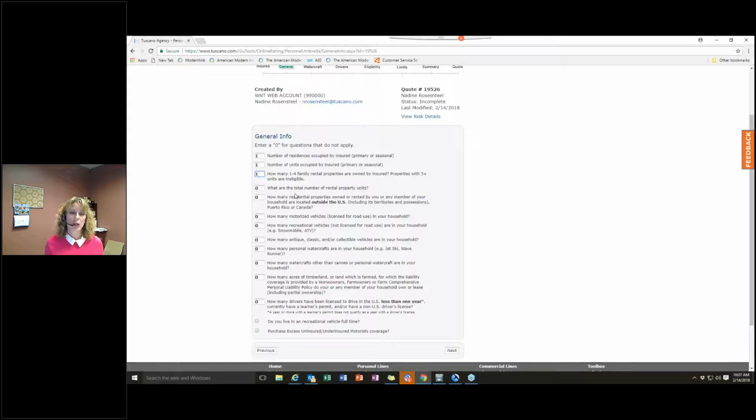What are the total number of rental units? We're going to say 1. How many residential properties are owned or rented by any member of your household located outside of the US? So they're looking for something like the Bahamas or Mexico, Europe. We've also had risks like that.